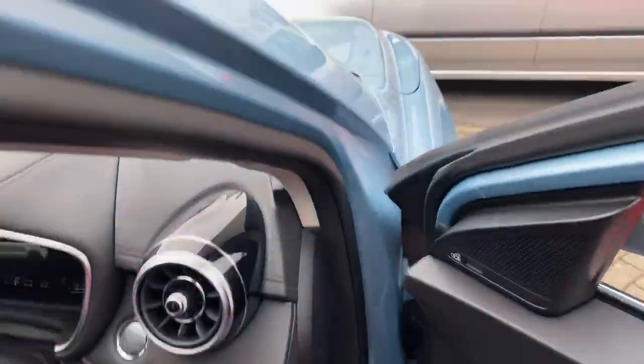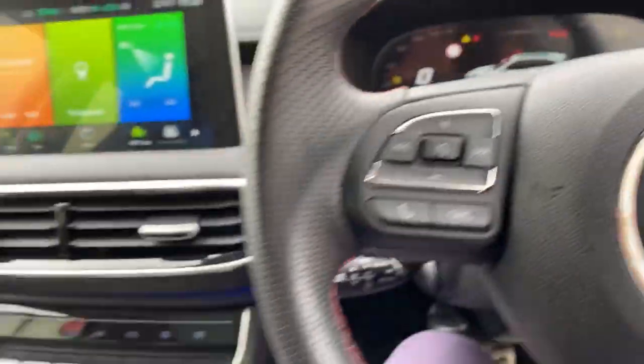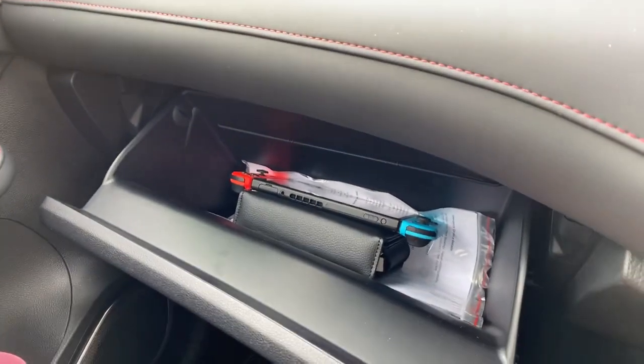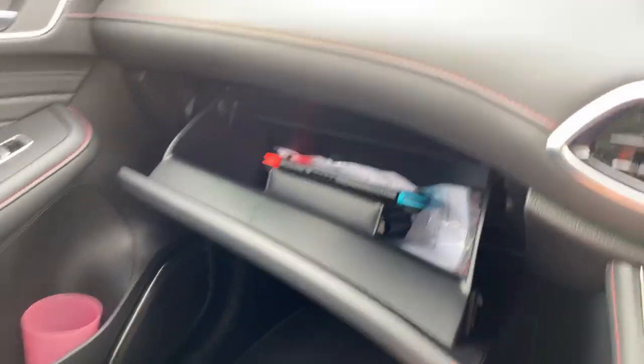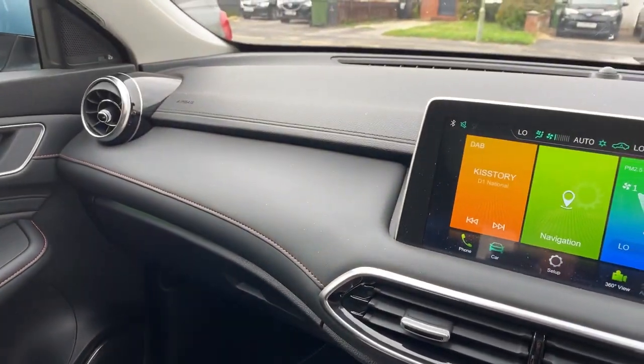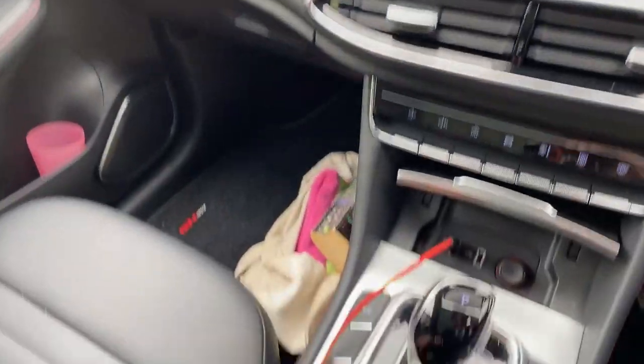In case you're wondering, the Honda E, you can plug in gaming devices and things, but this glove box quite easily fits a Nintendo Switch. And yeah, that's Mario Odyssey in there. Need to do a bit of gaming. Thank you for the thumbs up, by the way.